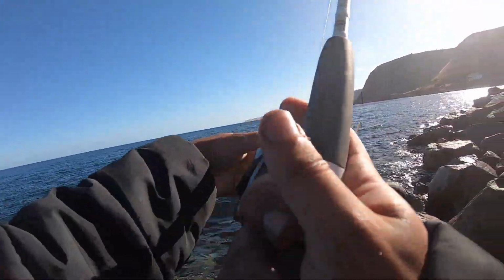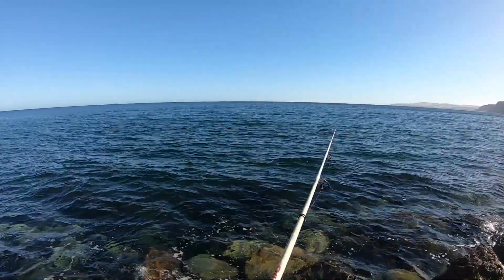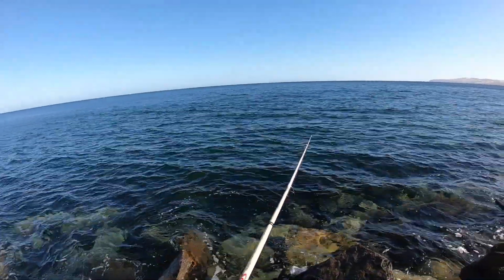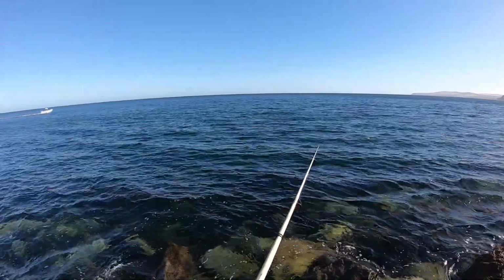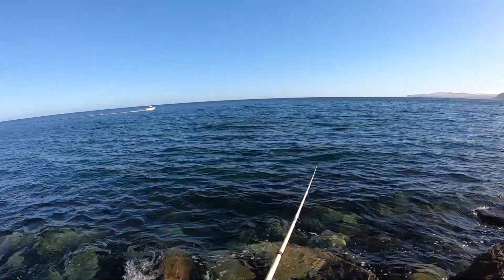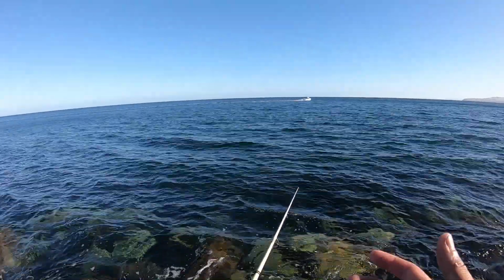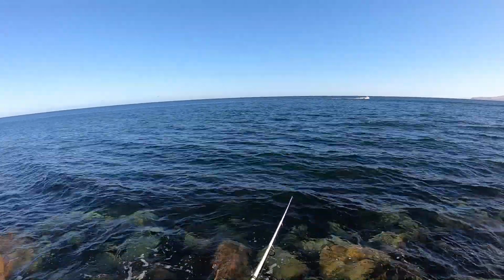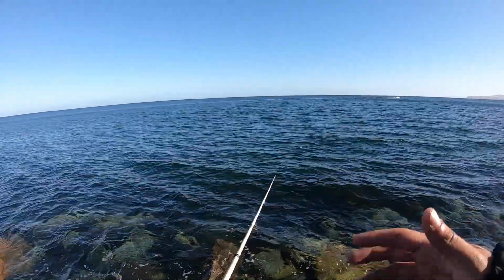So the technique I'm using today is basically just casting as far as you can go and then letting that jig sink. This is about 3.5, 4 meters of water, no more than that. You want to let it sink for about 8 to 10 seconds, because squid will mostly take the squid jig on the drop. The more time the jig is sinking to the bottom, the more chance you have of hooking the squid. So I let it sink, and then I'll give it 3, 1, 2, 3, and then let it sink again.